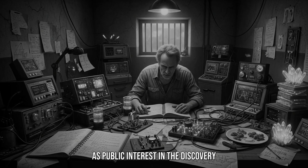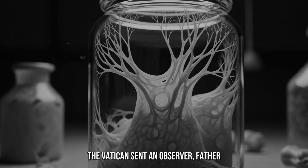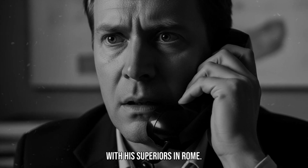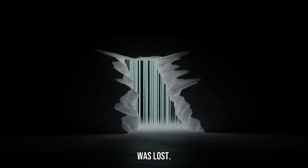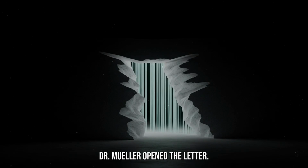As public interest in the discovery grew despite government attempts to control information, religious organizations began to weigh in on the ethical implications. The Vatican sent an observer, Father Marco Bianchi, who had a background in both theology and biology. After viewing the samples, Father Bianchi requested an immediate audience with his superiors in Rome. Before leaving, he left a sealed letter with Dr. Mueller, instructing her to open it only if communication with him was lost. 3 days later, the Vatican announced that Father Bianchi had taken a leave of absence for health reasons. Dr. Mueller opened the letter.